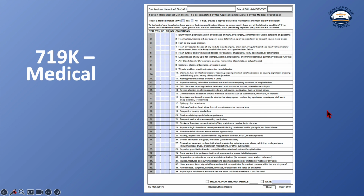All right, page 4. So we start off, the print your name is at the top of the page now. And the way this works is you're going to answer all of these questions. Read each question carefully. So for instance, the first one: blurry vision, poor night vision, eye disease, injury, eye surgery, abnormal color vision, cataracts, or glaucoma. You're going to answer yes, I have or have had one of those. No, never have, don't have.